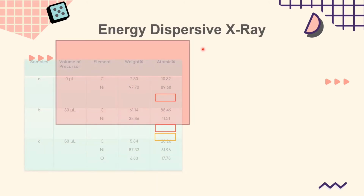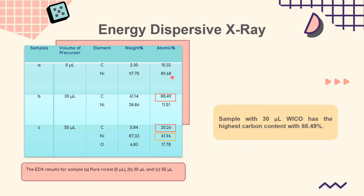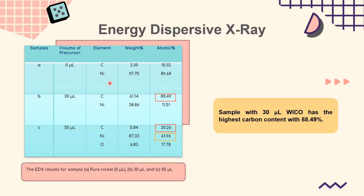Alright, so here we will discuss the energy dispersive X-ray results. The EDX spectrum results reveal the typical elements of carbon, nickel and oxygen present in the samples. The EDX analysis in sample A of pure nickel shows the presence of carbon and nickel with high nickel content, with a weight percentage of 97.70% nickel. And then in sample B with 30 microliter of waste cooking oil, the sample has the highest carbon content with 88.49%.